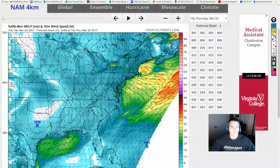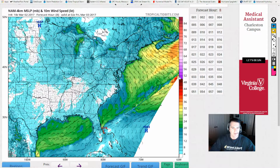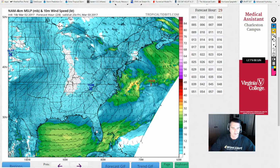If we look at the NAM 4-kilometer, this is the 2 meter wind, and we'll start at hour 1, which is initialization, and we'll go on through in time. This is going into tomorrow afternoon right here, and you see the greens and the yellows down here are starting to kind of show the stronger gradient.